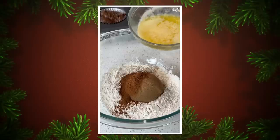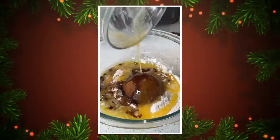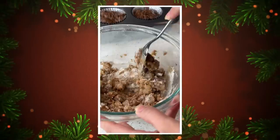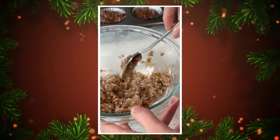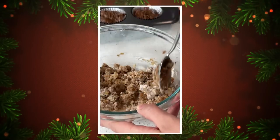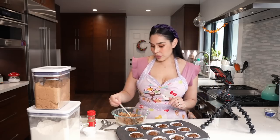Boop. 4 tablespoons of melted butter. I'm just gonna see what happens here. Pouring that in, and I'm assuming you just mix it and it gets clumpy. Oh, it's actually forming nicely. And you're just supposed to sprinkle it on top before you bake it. And then we're just gonna sprinkle it on our muffins.